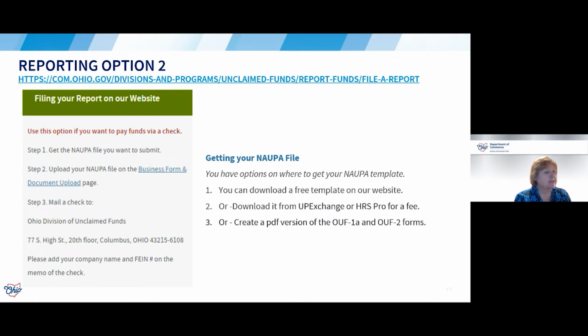In this case though, unfortunately, you would have to mail a check. And the checks are written out to the Ohio Division of Unclaimed Funds. It is not written to the owner. We've had some instances where they'll write the check to the owner. No, we'll have to return that and you'll have to reissue a check to us.